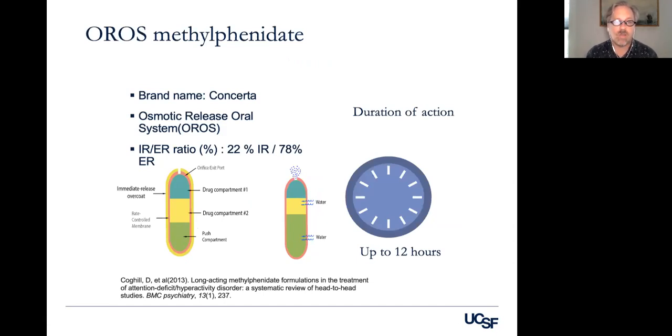This is interesting. So kind of geeky drug technology here, but this is called an osmotic releasing oral system. You can see the capsule is actually a little plastic capsule, and you need to warn people of that because it will come out in your poop. It will not dissolve, and people will call you and say, I don't think I'm absorbing it because I saw the plastic thing in the poop.